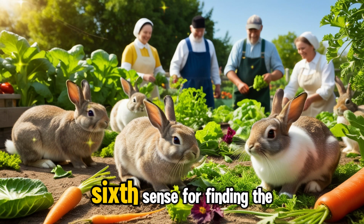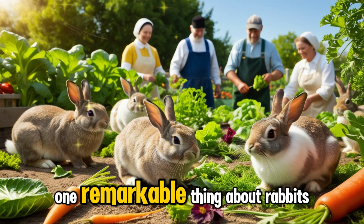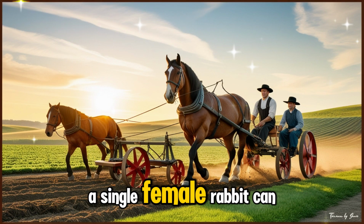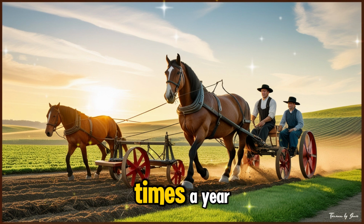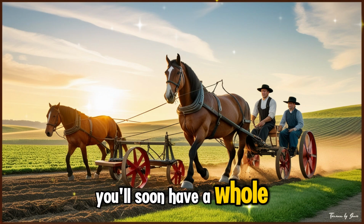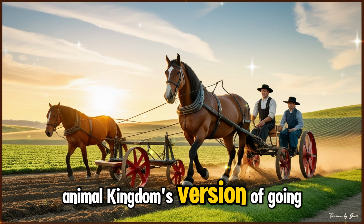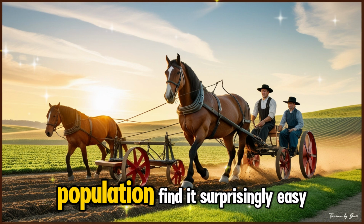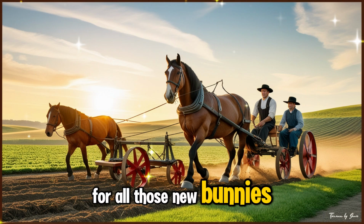They seem to have a sixth sense for finding the best garden treats. One remarkable thing about rabbits is their ability to multiply quickly. A single female rabbit can have up to 12 babies at once and can do this several times a year. So, if you start with just 2 rabbits, you'll soon have a whole furry family in no time. Think of it as the animal kingdom's version of going viral. Families hoping to expand their rabbit population find it surprisingly easy. They just need enough space for all those new bunnies.